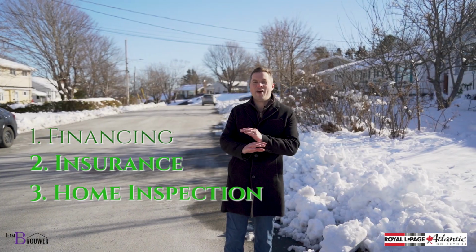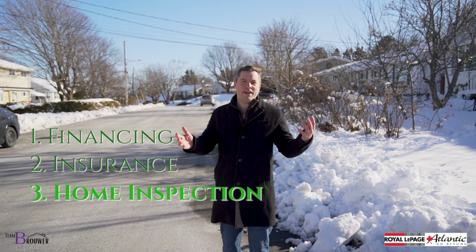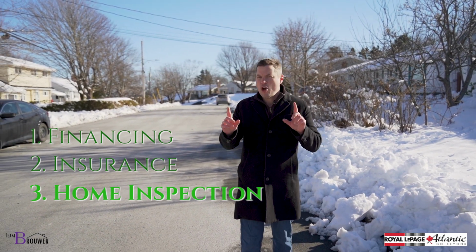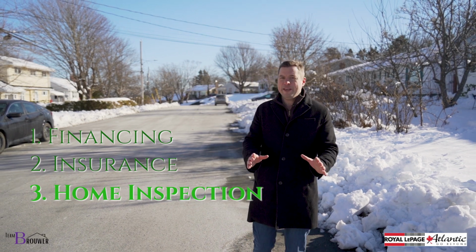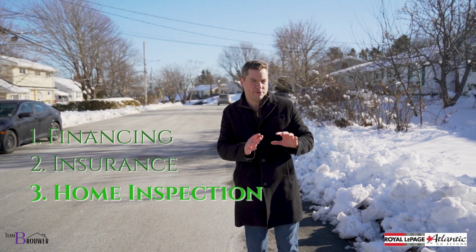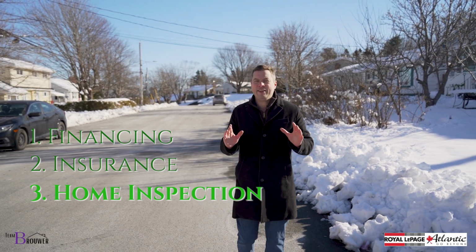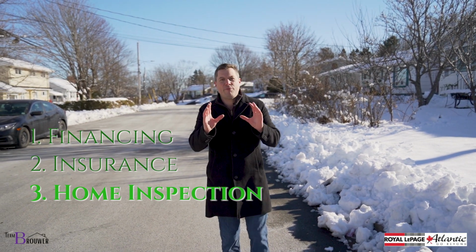Okay, next, we've got inspections. Now, there's a number of different inspections that you might want to get done on the house. First of all, home inspection. So for this, you're going to get a professional home inspector to come through the house. He'll go through every nook and cranny of that house and give you an exact scope of what you're buying.